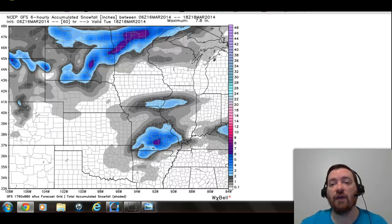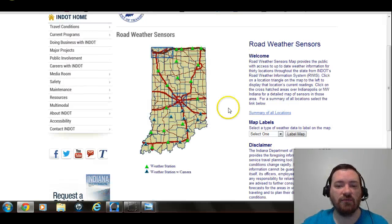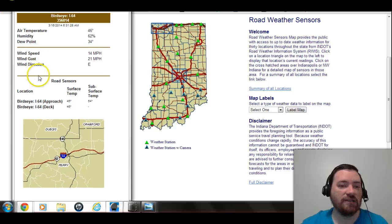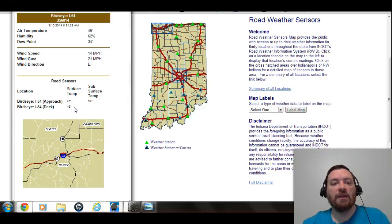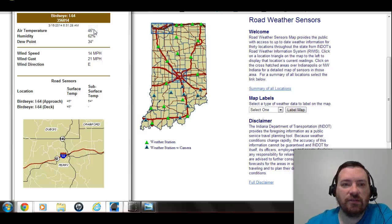If we just take a look at what road temperatures are doing right now on INDOT's website, they have this great site where you can click on these. Let's click on some of these. Here's the road sensor down at the Birdseye exit on Indiana 64, and the surface temperature on the roads is still 45 degrees. They say the air temperature at that site is 46. I find that a little hard to believe, but it's on warm pavement, so these are going to be skewed a little bit. Probably more like 40, which would line up with the rest of the area. But road temperatures, not bad at all.